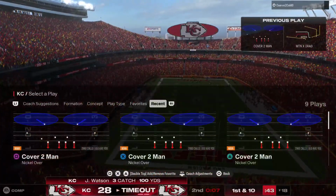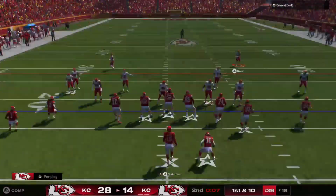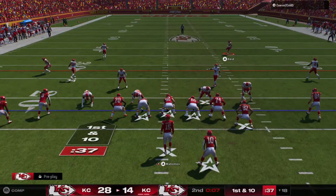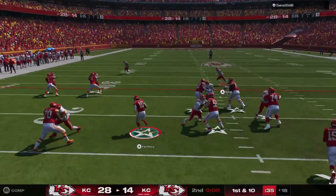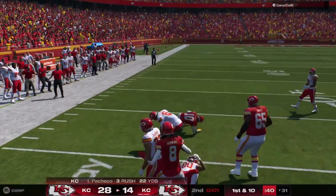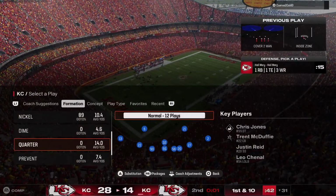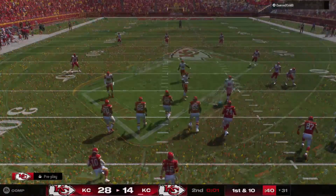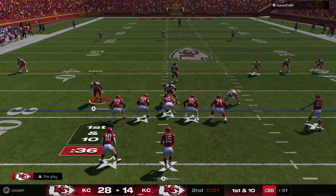Now a timeout taken. Perhaps a chance for one more quick play and then another timeout if they hurry. We'll see. On 1st and 10, here's Pacheco. Powerful running. And with just 1 second remaining in the first half, they'll call the timeout. And they line up now for what will likely be the last play of the first half.